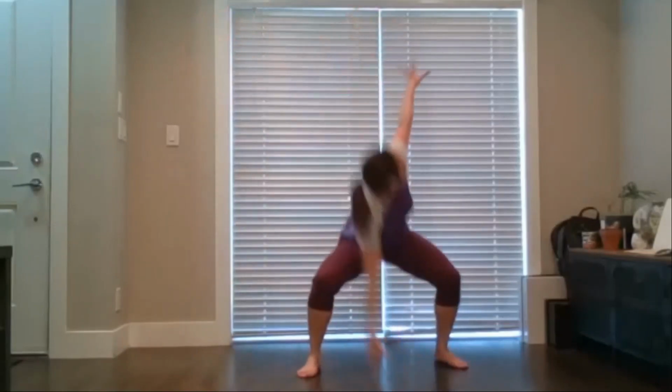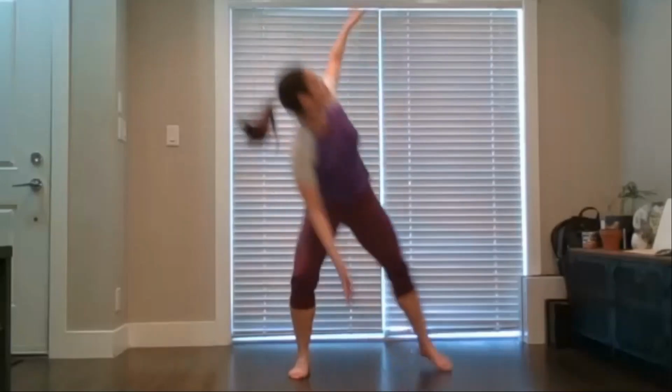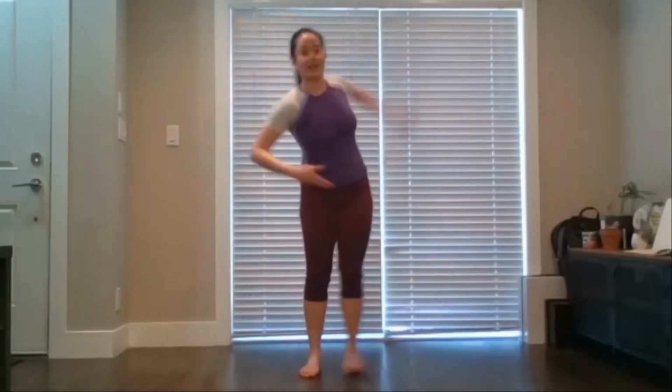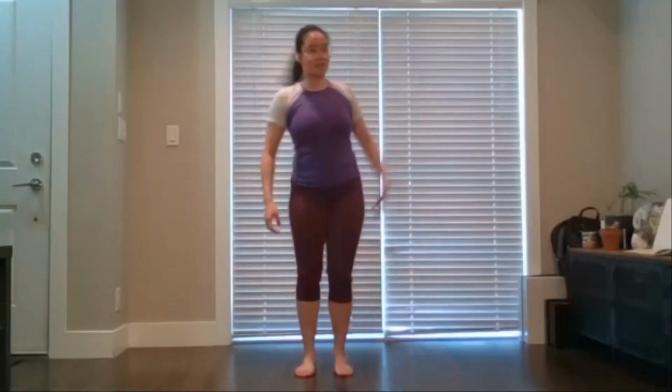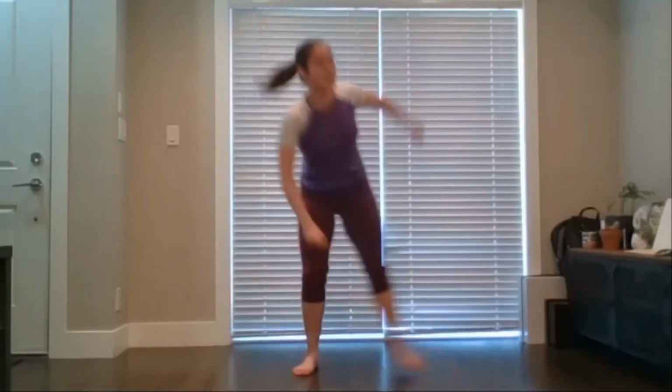Trying to rotate that body as you reach those arms in opposite directions. You're trying to look up at the ceiling. Yes, well done, everybody. You can do this. You're almost a minute, almost a minute. A few more seconds. 1 minute left.